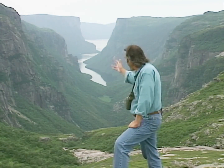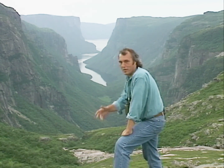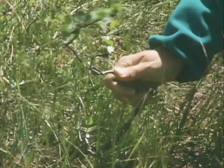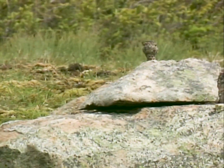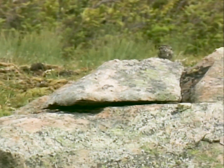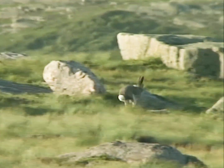What a spectacular view. Here we are atop the Long Range Mountains in Gros Morne National Park, Newfoundland. While the beauty here is undeniable, there's a lot more than just spectacular vistas. Today on Wild by Nature, we're going to meet some hardy alpine plants, search for near invisible grouse, and enjoy a hair-raising experience. Join me, Michael Runtz, as we explore the amazing life found in high places.